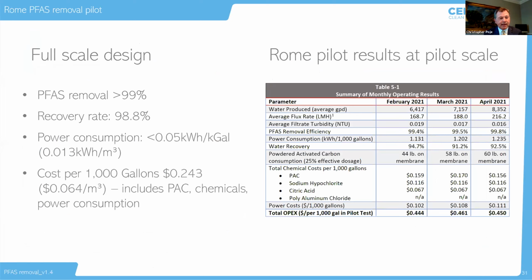Obviously, we've got the metrics from the pilot test, where we were able to achieve everything on a small scale, which those of you that have done this before know it's difficult to achieve a full scale water treatment plant evaluation on a very small scale. But those were the gross numbers there.